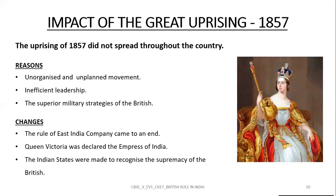The changes the Great Uprising made in history are: the British East India Company came to an end. Queen Victoria was made the Empress of India. She issued a proclamation promising to look after the welfare of the Indian people. The Indian states were made to recognize the supremacy of the British.